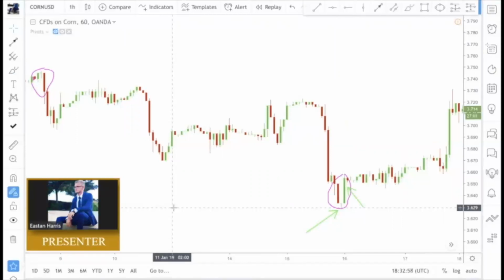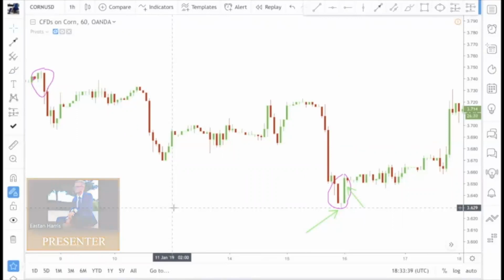All right, so I challenge you to go check your charts, run back through some data, and find some of these evening and morning stars. See how price played out. All right, guys, this has been the evening and morning stars.